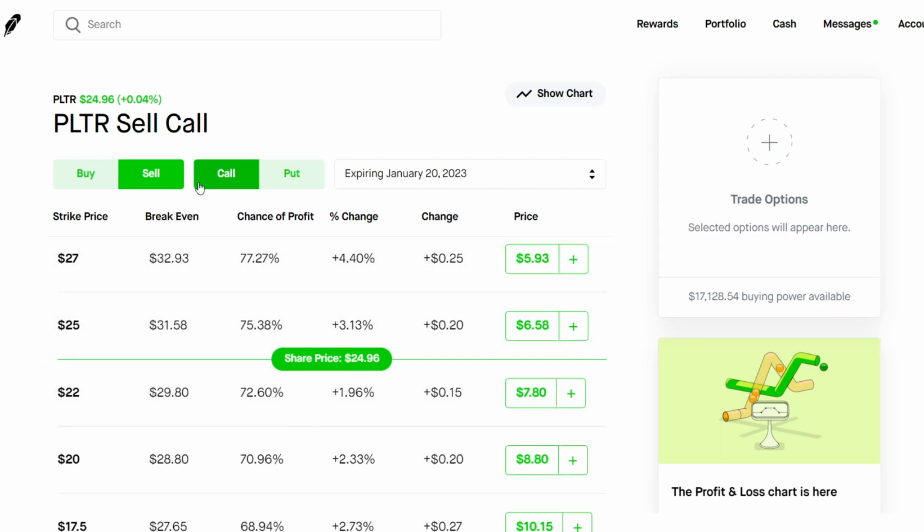As we can see here, a $25 call option is going to cost you only $658 per contract, and it's going to allow you to leverage 100 shares of Palantir stock for a fraction of the price, and it's going to be giving you some really long expiration, so a lot of time for the option play to play out.